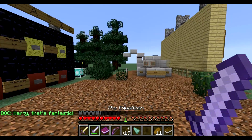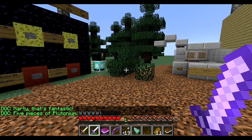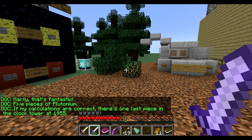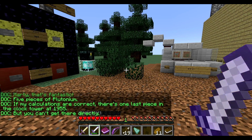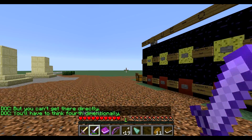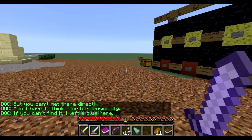Marty, that's fantastic! 5 pieces of plutonium. If my calculations are correct, there's one less piece in the clock tower in 1955, but you can't get there directly. You'll have to think 4th dimensionally. If you can't find it, I left a clue here.